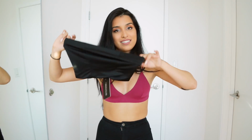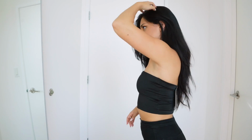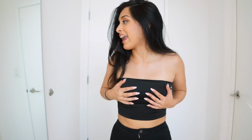And again, size 6. Ooh, I am a fan. I am such a fan. This is so cute. It actually also really works well with what I have on right now. This is cute. I like this. It's black, it's a tube top, it's a crop top, it's really fitted.